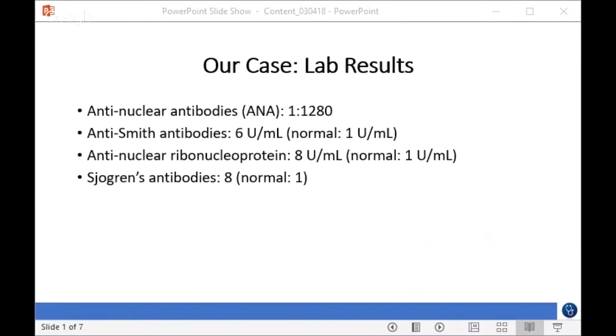Her anti-nuclear ribonucleoprotein was 8, and her Sjögren's antibodies was 8. And Monica and I were talking before that about double-stranded DNA, and hers wasn't positive, and her SSA and her SSB weren't positive. So Monica, you might want to.